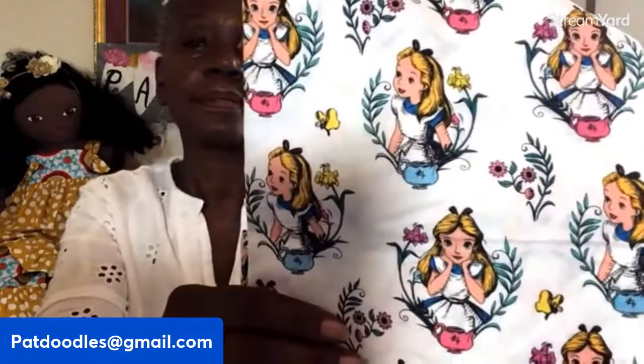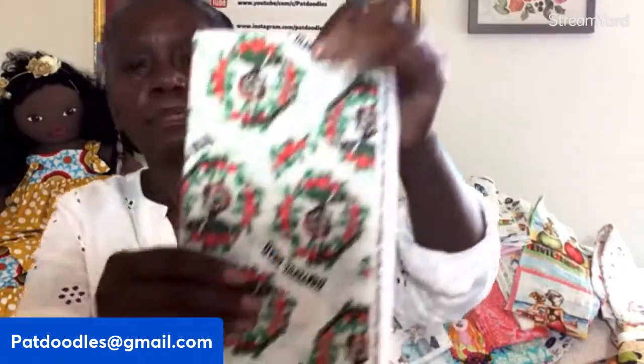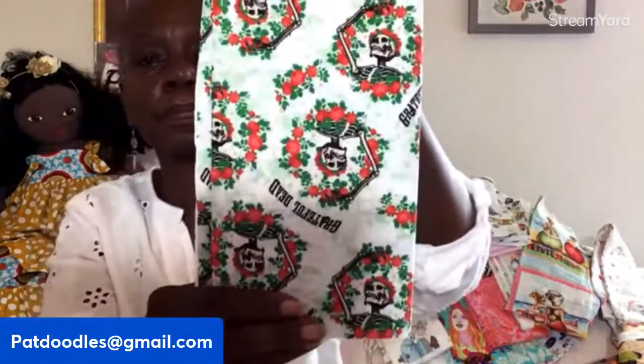There's more Alice. I love this one. This is probably my favorite of all the fabric. Nope. Nah. It's close. All of them I really like, but this was one of my favorites. It's hard to really narrow down one because I love fabric. Then I got this Grateful Dead little piece. All of those ones were bigger pieces. These are just a quarter of a yard because I just wanted to bring a little piece with me. So I got that piece there.